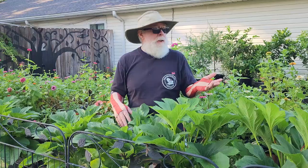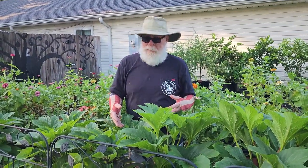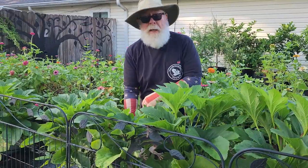I only had 12 out here last year, and that was 12 times as much as Kate and I could eat. And the neighbors got sick of getting gifted okra. So I'm really liking this Baby Bubba. Like I say, not as productive, but just like every other okra.